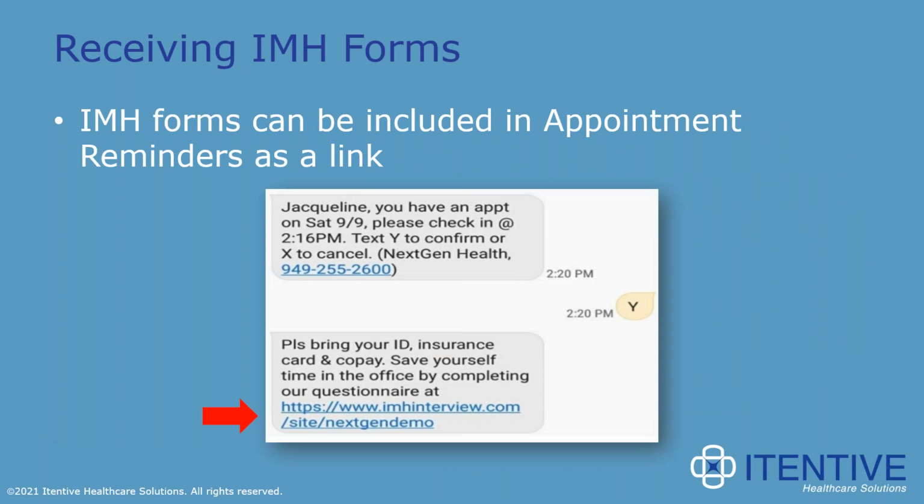So you also have, from the patient perspective, several different ways they can receive that link. Obviously we can send them in different ways and it'll look a little different on the patient's end. One of the popular options to be able to send and receive the link for IMH forms is actually through appointment reminders. So this is an example of what that would look like. You can add your own verbiage of what would go along with that link. You may be encouraging the patient to go ahead and complete that questionnaire to, in this example, save time in the office. So then they would receive that link and then they can go ahead and complete the form.